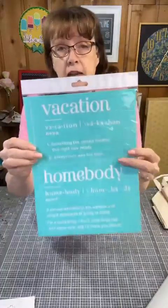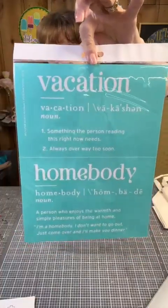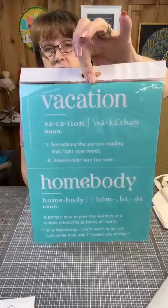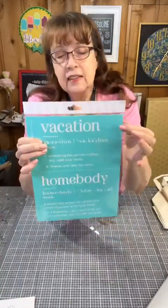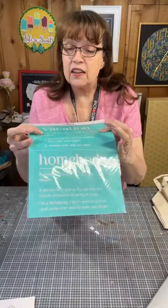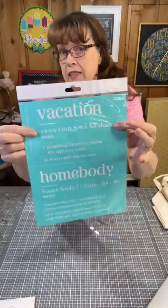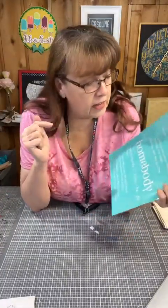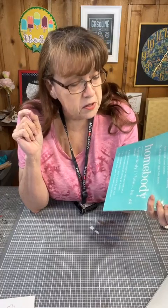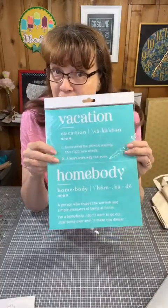Here's our design we're using tonight. Our keyword is homebody, but this transfer is called Vacation Homebody because there are two halves to it. It's one of those word art, dictionary art designs. It has the word vacation, its part of speech, its syllables broken down, its pronunciation, and then the definitions, just like a dictionary. The definition for vacation is, number 1, something the person reading this right now needs. And number 2, always over way too soon. That's a pretty good definition of vacation.